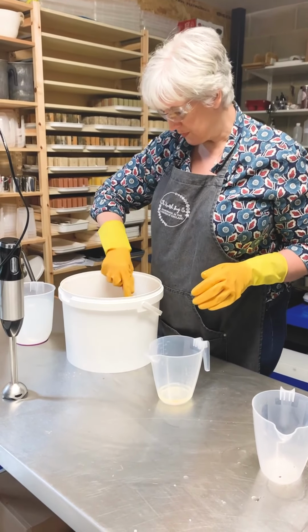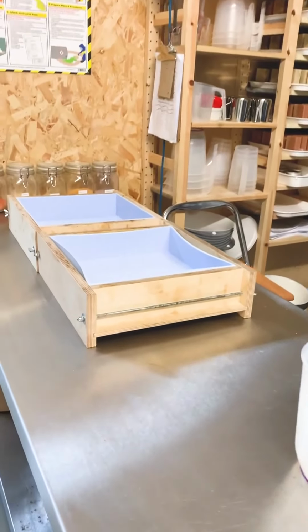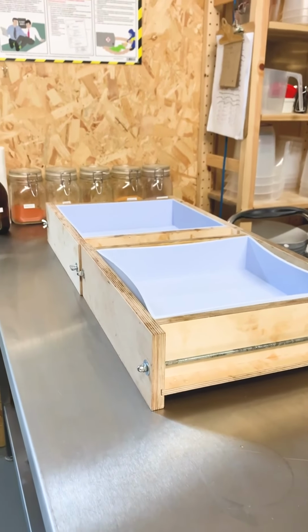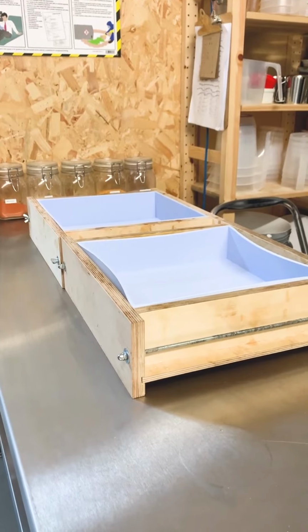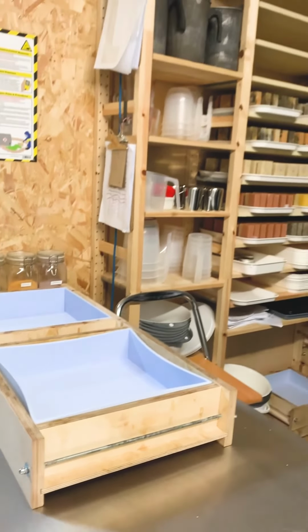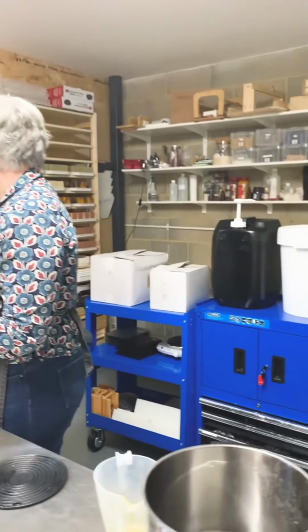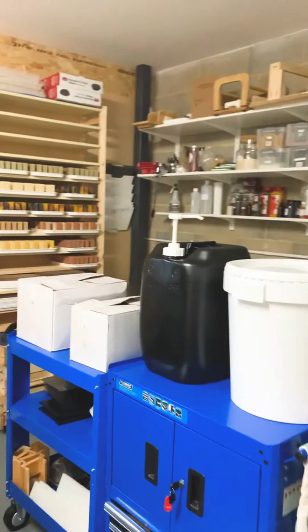So that's good. And then it will go into the moulds, and it will sit in those moulds for 24 to 48 hours. It largely depends on the temperature, the weather and things like that. And then we cut them and then we cure them on our shelves over here. So they will sit on those shelves for 6 weeks.